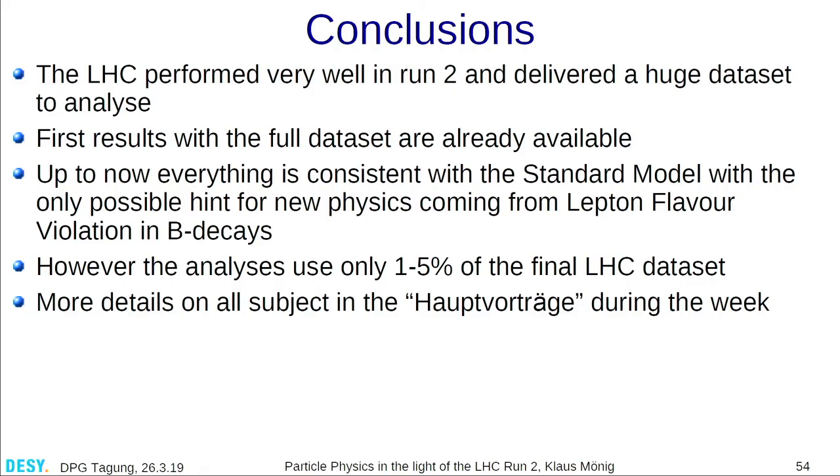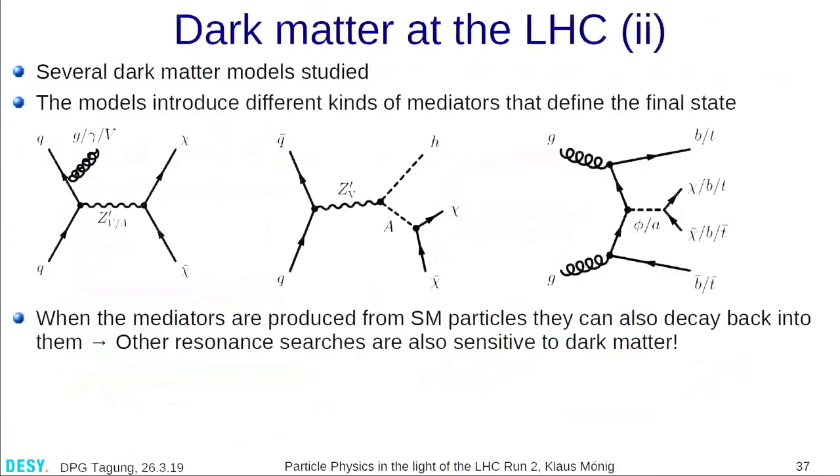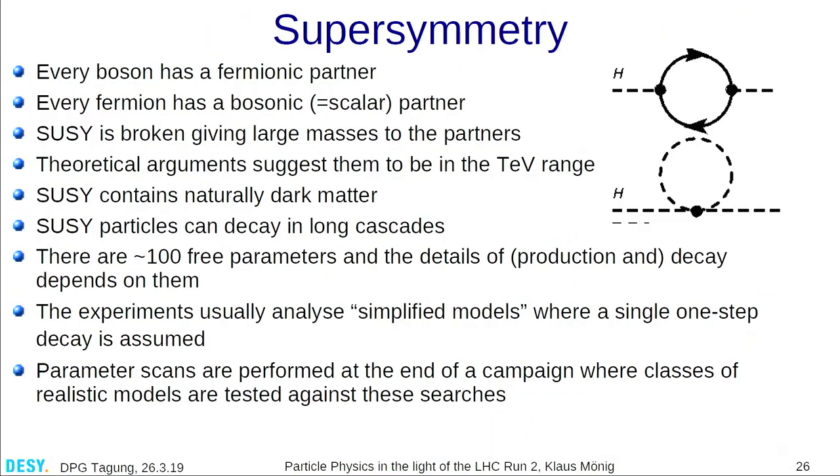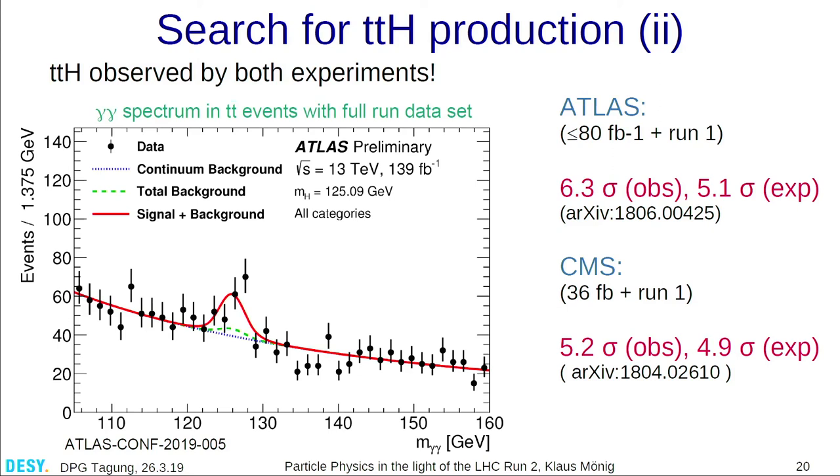Yeah, Norbert. Slide 20, please. Would you like to comment why the background also peaks under the peak? There is a small background where you have a Higgs, but you don't have a ttbar in the event. So this is Higgs, but not ttH. Okay, thank you. Further questions?